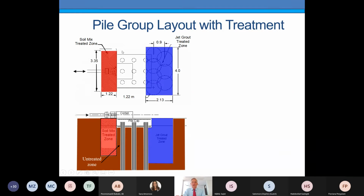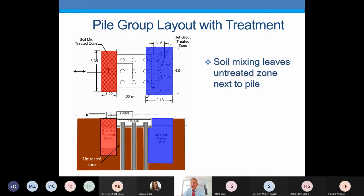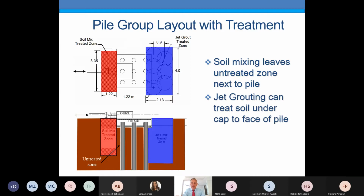Now there's one last technique we used, which was soil mixing. And soil mixing was performed on this opposite side of the test pile. We couldn't extend that in to touch the pile itself, but with the jet grouting, we can extend underneath the pile cap and connect the jet grout soil to the pile.